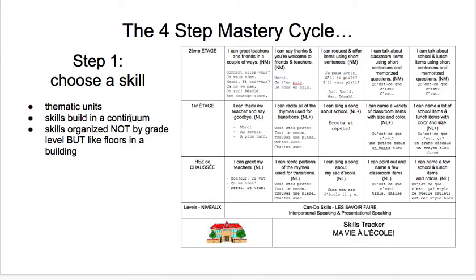So step 1 of the cycle is choosing a skill. In their French notebooks, the students have materials, and they have the skill sheets for 3 of our current themes. The 3 themes currently that they are working in are calendar, school, and celebrations. And in each of the 3 themes, there is a skill sheet.